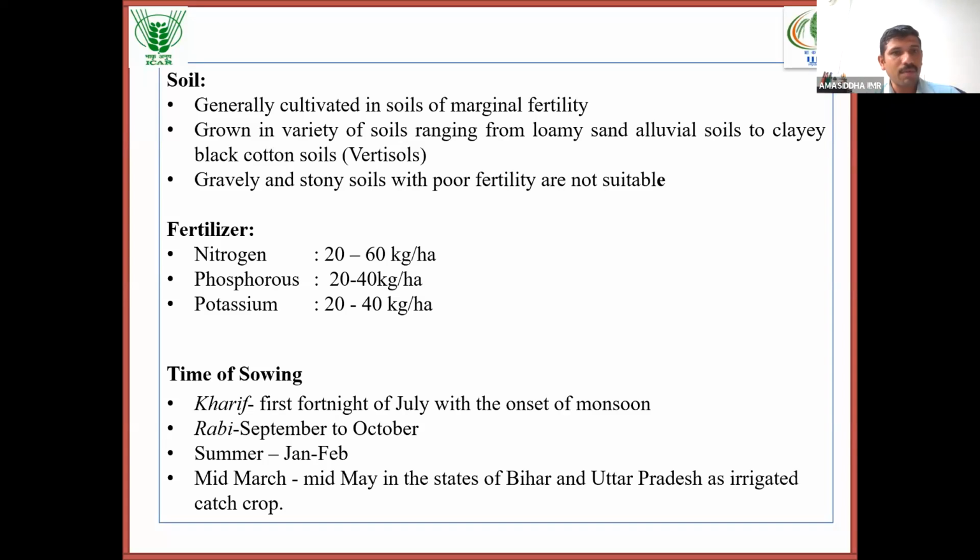This crop is highly responsive to fertilizers because it puts on very high biomass. For phosphorus, in the form of DAP, it requires up to 40 kg. Potassium: if it is black soils, red soils, clay soils or loamy soils, then there is no need of potassium. If very sandy soils are there, then we have to apply potassium, or muriate of potassium.